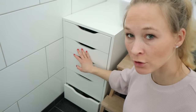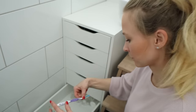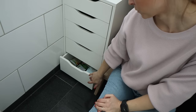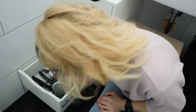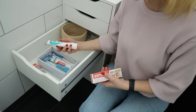We made it to my bathroom and let's see in these drawers if there's anything we can get rid of. I recently bought an electric cleaning brush and I kept this one for cleaning, but I'm not using it because I've got the other one, so I can get rid of this one. All good in here. So let's see.